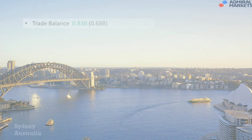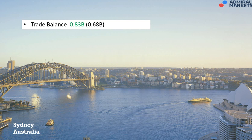Okay, let's have a look at what's happened overnight and locally. Our trade balance came in better than forecasted at 0.83 billion, and although the news was good, our Aussie US dollar still had a slightly negative day as it continues to trade in a tight range. Perhaps the next move will be determined by non-farm payrolls, which is due out this evening.